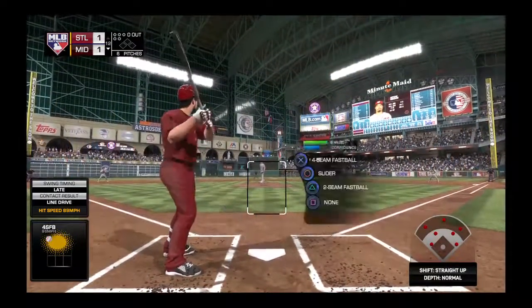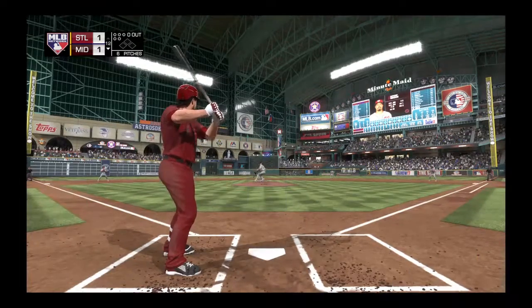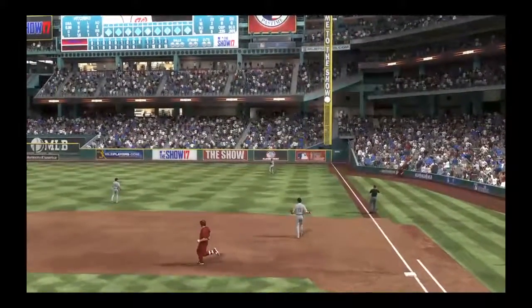Ready for another chance, Anthony Rendon. He flew out in his last at-bat. Skied into straightaway right. Moving under it, Pham. He's got it, 1 away.